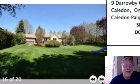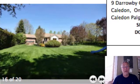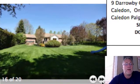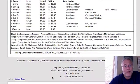Yeah, very nice indeed, and it's on a big piece of land. I mean, 101 feet wide, 152 feet deep. I mean, that's some big space. So very nice, and yeah, we'll keep it at that.